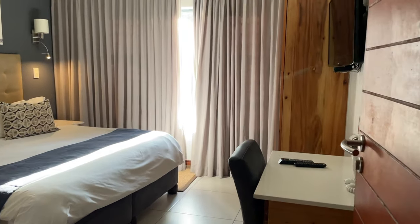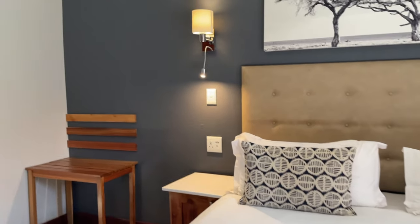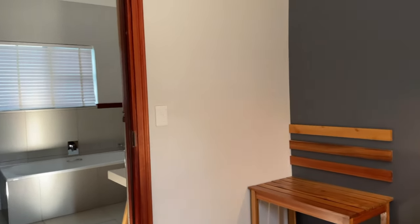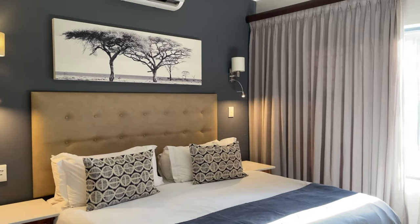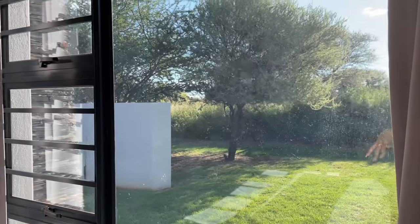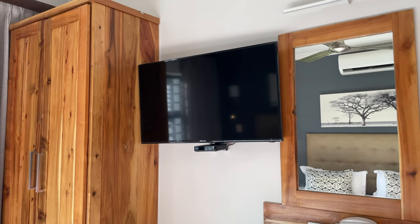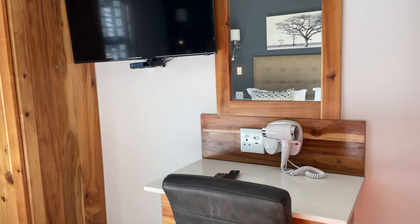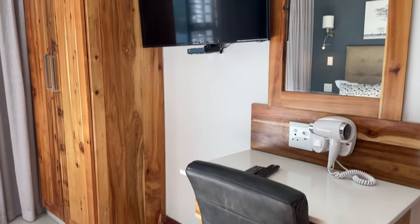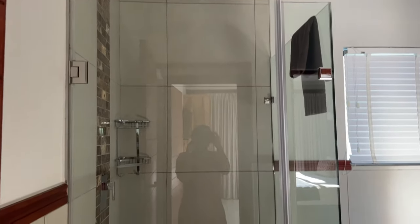And then this is the master bedroom. We've got some pretty views right here, guys. So this is the garden area. Got a TV right here. And another hairdryer. Love that they have this station to do your makeup. And there's another door here leading to the same bathroom. So I'm gonna just enter from the side.